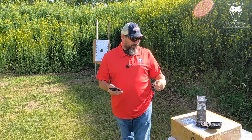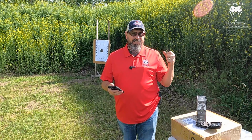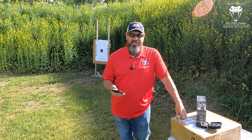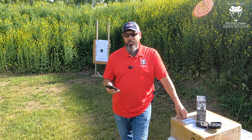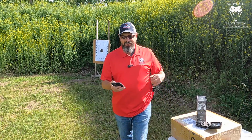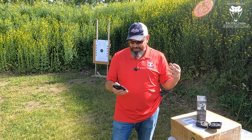It's got a directional microphone, so it's got to be set in the right spot so they can hear you. And then the sound suppression on these suppresses anything over 85 decibels, which is going to get most of your guns. And if you've got a gun less than 85, you probably don't need hearing protection anyway. It's got a wind activator, so when I'm out here in the wind and the wind starts blowing, it does cut that out a little bit.